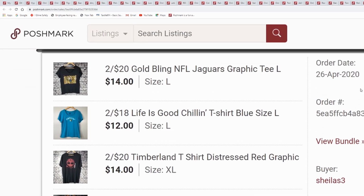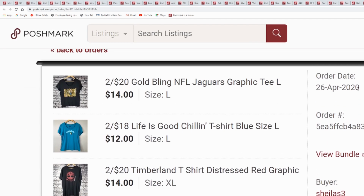I had this 4 t-shirt bundle. You may have heard us say that we were having a hard time selling graphic tees. Well, now that the weather's getting warm and we're pricing them pretty low, we are selling them.